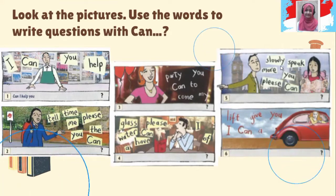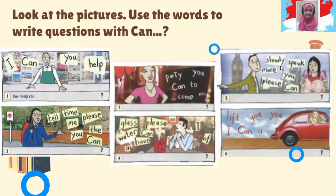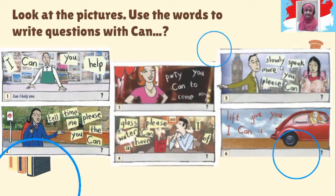Jadi party, you, can, to, come, mine. Coba build a sentence using the words you have here. Okay.